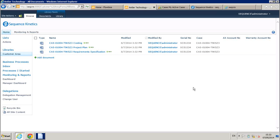Consequently, if I were to update, I could have other columns on here that I could then update, and that data can then be passed back into CRM. So we're making sure that we're keeping everything in sync. So that's scenario 2.